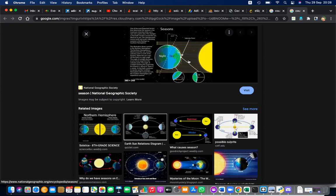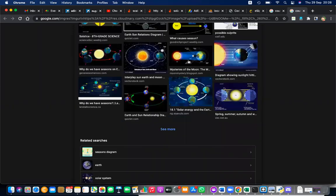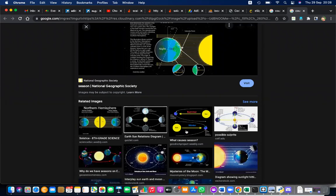But there are some countries having seasons: winter, autumn, summer. The countries having seasons will not get the same level of sunlight throughout the year, because they are maybe in the northern hemisphere or maybe southern. So some days they are getting it, but in some periods, they are not getting enough sunlight.